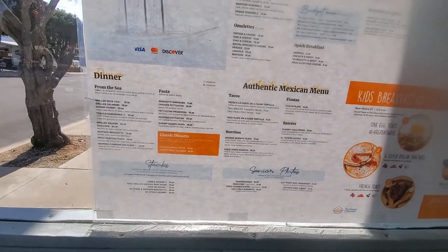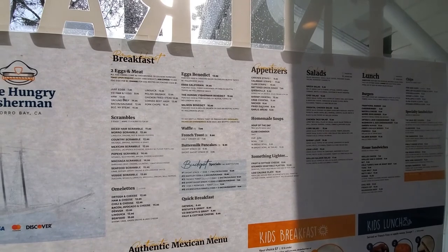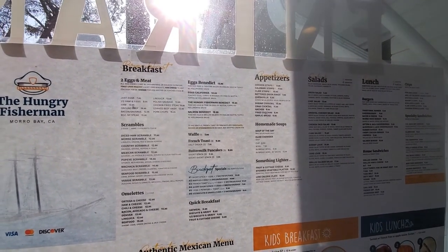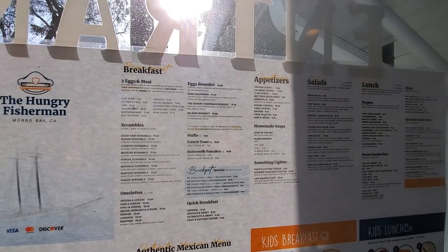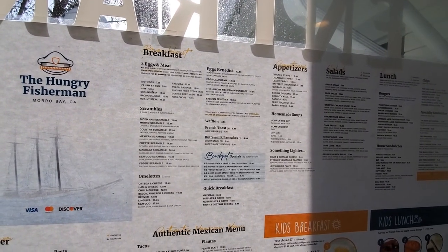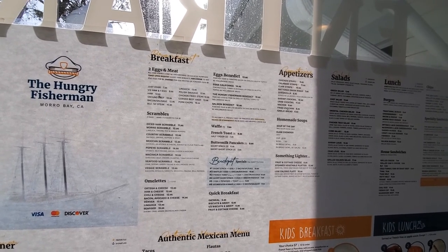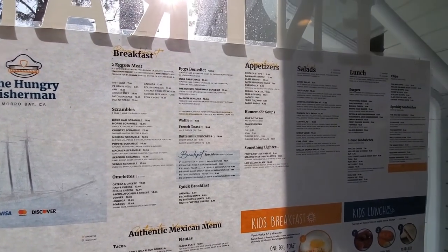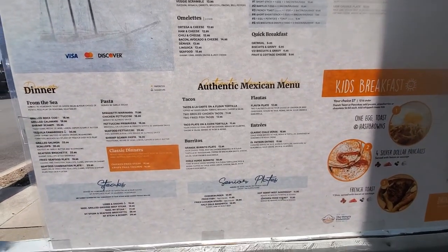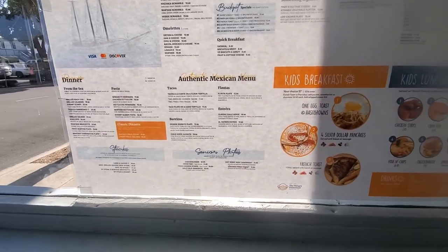Shrimp scampi pasta, $18.95. And breakfast, you can get two eggs, hash browns or potatoes, toast upon request. Looks like you can get out of here with a pretty good breakfast for under $15 if you want to, or they got some higher end stuff. Eggs Benedict, $13.95. They've got Mexican dishes here, burritos, tacos, flautas, chili verde and el patron carnitas.